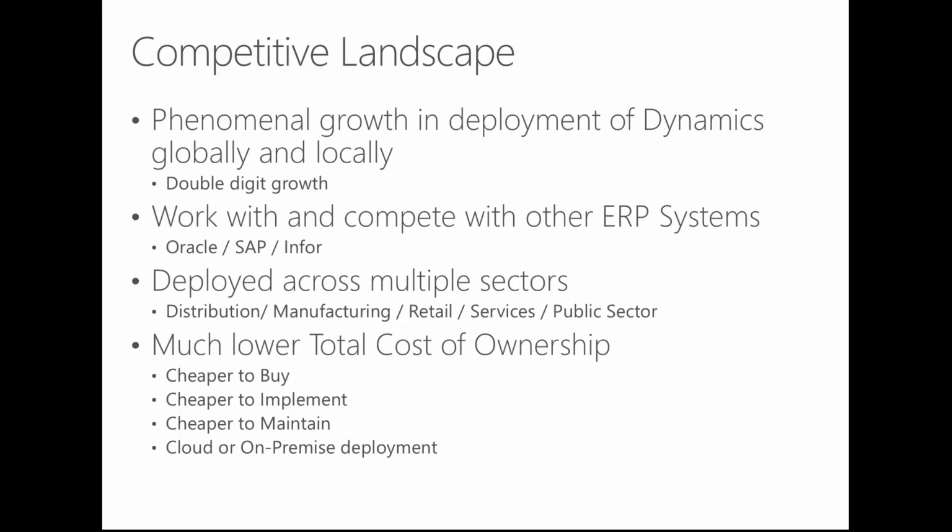I think the most exciting thing, and the one that I enjoy, is that when we are in competition, we do offer a much lower total cost of ownership, TCO, and that's very simple. It's cheaper to buy, cheaper to implement, cheaper to maintain, and you can deploy it either in the cloud or on premise, which is really important. When you compare Dynamics to the other tier ones like Oracle and SAP, independent research shows a 30% saving by picking a Dynamics product, which is really compelling. So when you're looking at systems, you're obviously going to look at a number of different vendors. Have a look at where Dynamics can deliver that lower TCO to you.